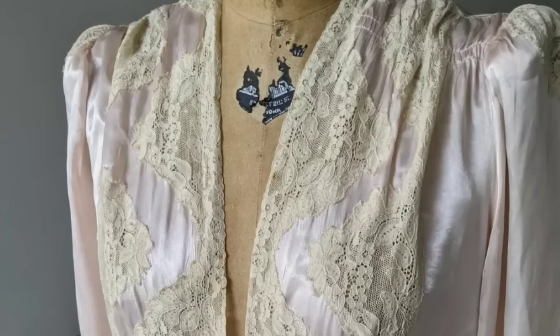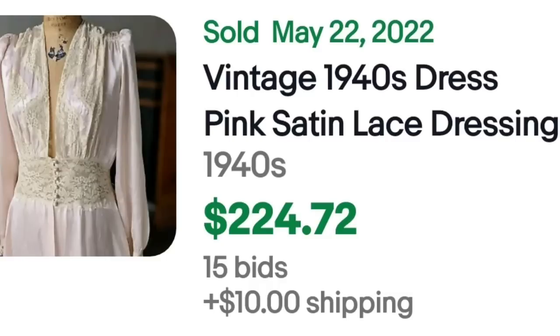And I will tell you guys too, a lot of these that sold high had flaws and imperfections. I saw quite a few pictures with holes. So don't toss out the idea of picking up these nightgowns just because they have some flaws.